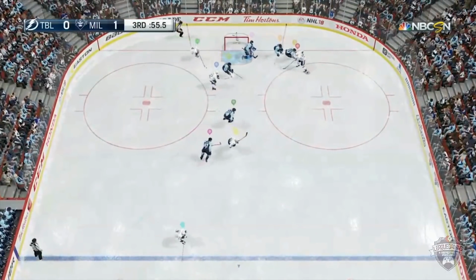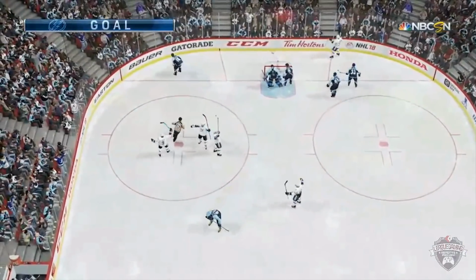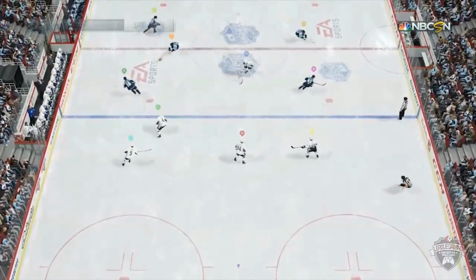Traffic in front, backhand. Doesn't find a way through. One-time shot, score! Devin from the circle on the left side. Huge momentum shift for BBB.